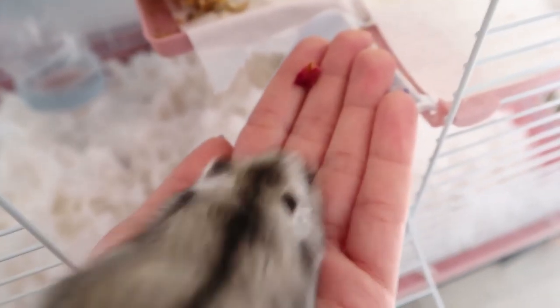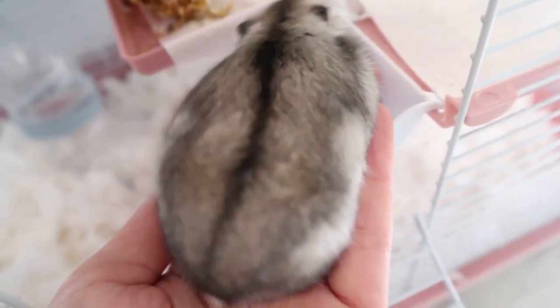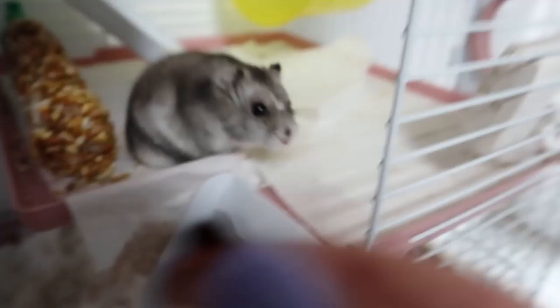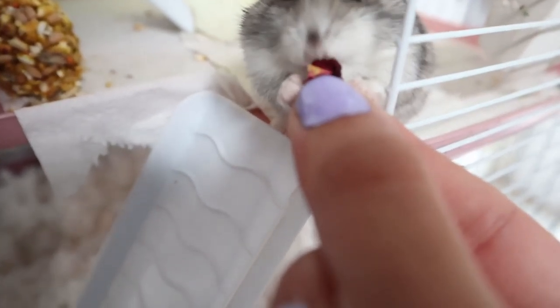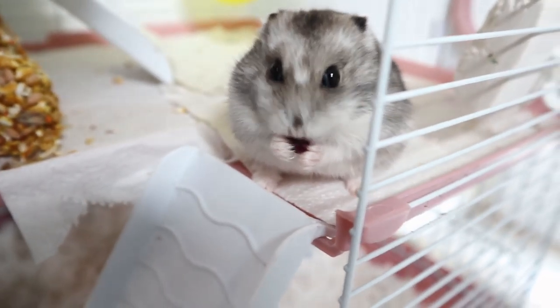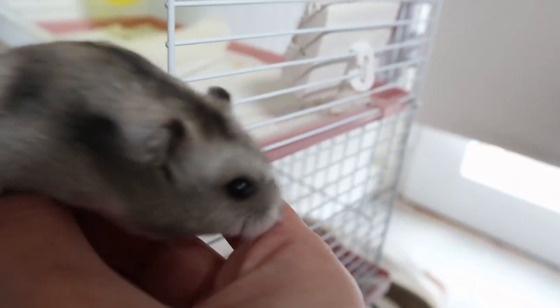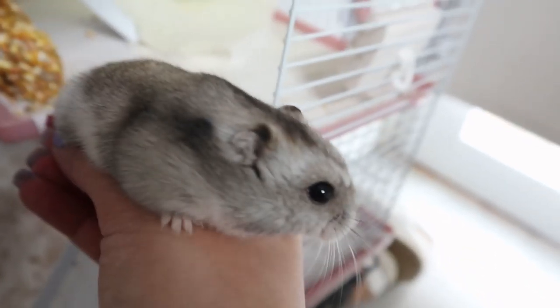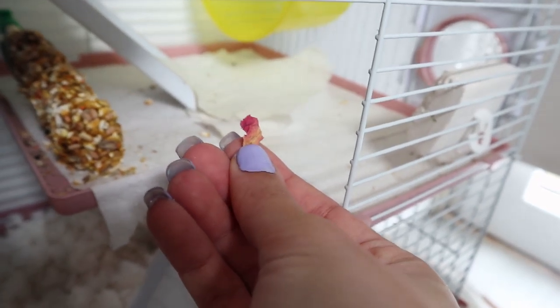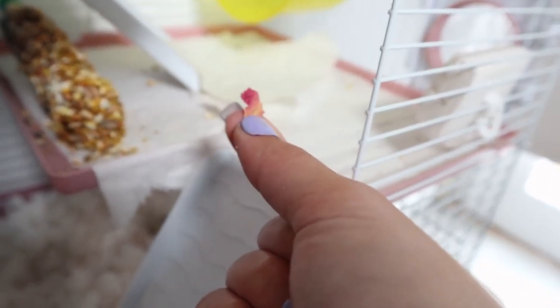Come on. Do you want to take the flower? Oh, it fell down. I don't think he likes the flowers. Oh, there you go. Good boy. Do you like the flowers? Good boy. There you go. Where are you going? You're not supposed to come outside. Go down. Come on. I don't think he likes the flowers that much. But he liked the other treat.